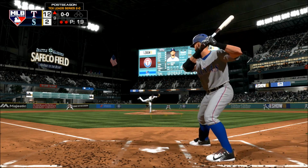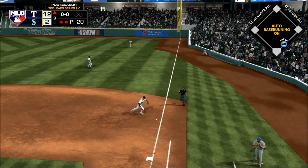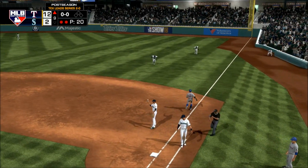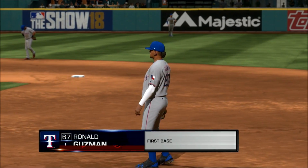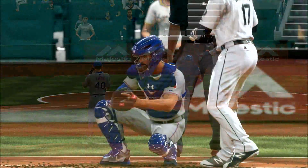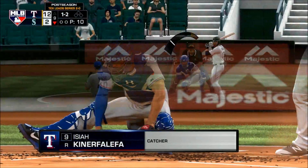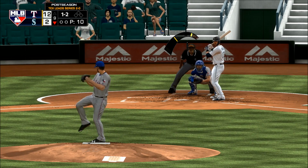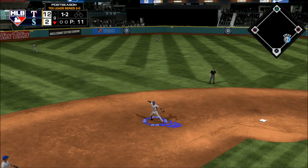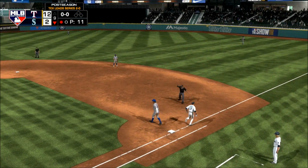Into the box now, Odor, and right into the shift. Oh, and he has some trouble with it, and a good effort as he's able to stick with it and get the out. Ronald Guzman will stay in the ball game as he'll take over at first base. Isaiah Heiner is into the ball game here. Now the 1-2 pitch. Jammed him there as this is rolled out to short. Andrus has it, and that's the first out.